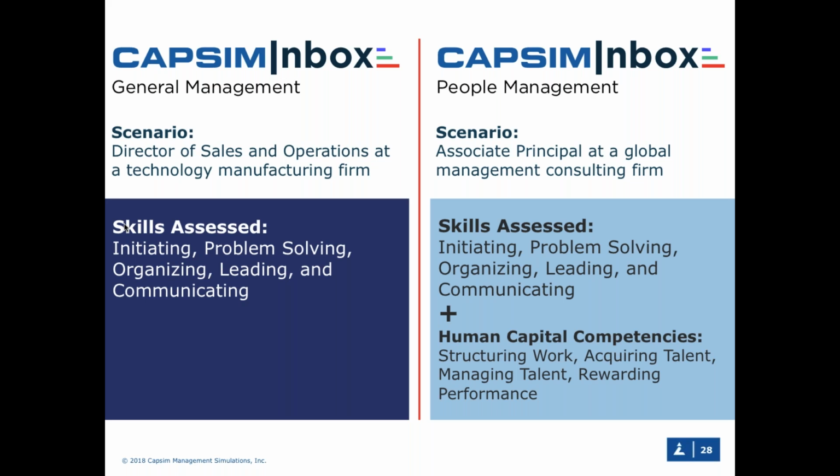The first two versions we developed were general management and people management. General management's focus on leadership skills such as organization, communication, and problem solving, and others. This is really popular in a lot of OB courses, management, and business capstone courses as well. CapsimInbox people management measures the same skills, plus several competencies that make it really attractive for HR-specific courses. Many schools are using these as pre- and post-test assessments at the course or program level, and it's used for student development and also assurance of learning purposes.